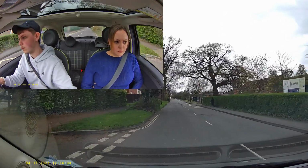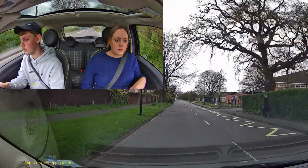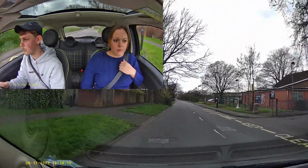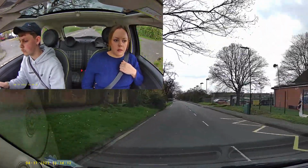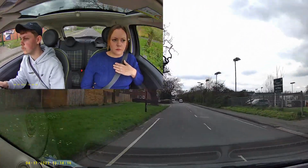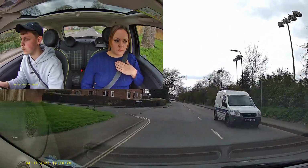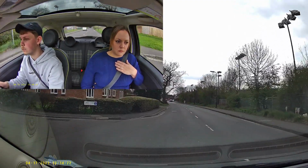Hi guys, and welcome to the very first of Dibble's mock tests. As you can see, Dibble has just moved off from his start position. He did perform all of the required checks prior to moving off, which I was pleased to see. He popped a signal on because there were vehicles on the road at the time, and now he's driving in a nice central position in his lane.